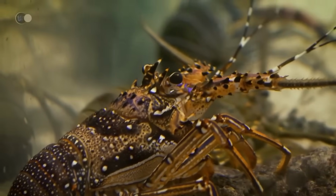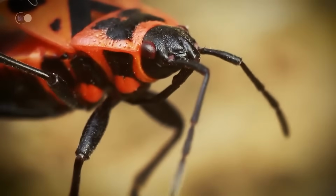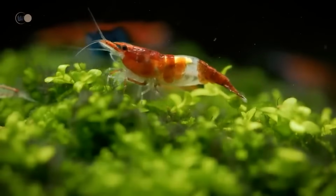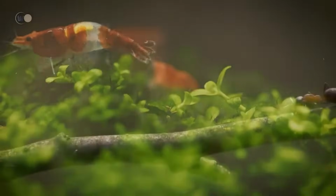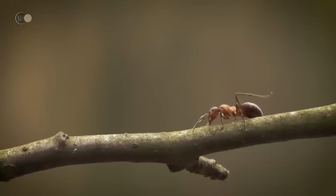Crustaceans have 2 pairs of antennae, while insects have only 1 pair. The generally accepted hypothesis is that over the course of evolution, insects are likely to have lost their 2nd pair of antennae, meaning that the insect antenna shares a common evolutionary origin with that of crustaceans.